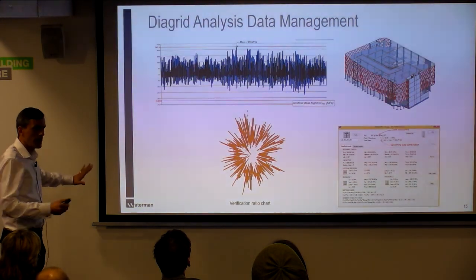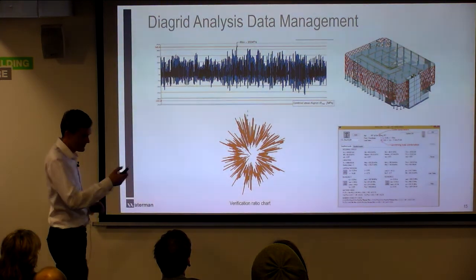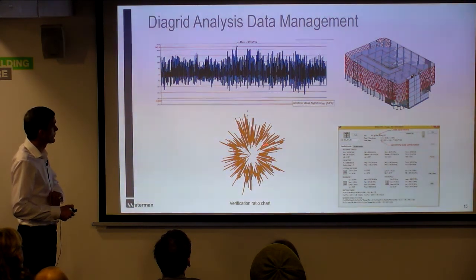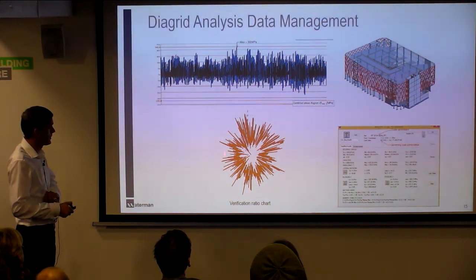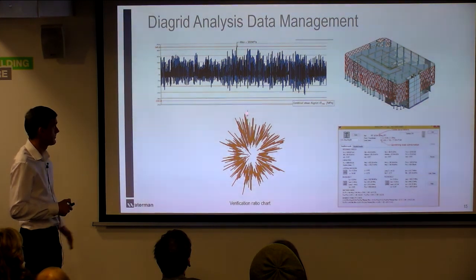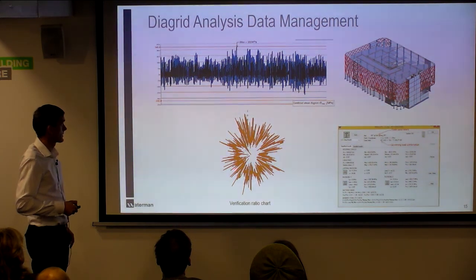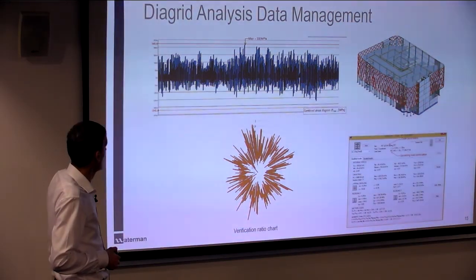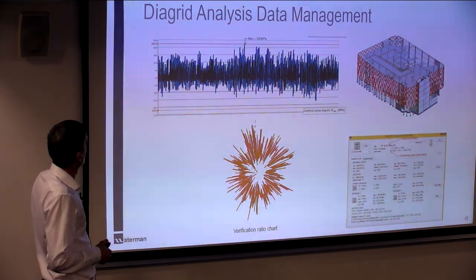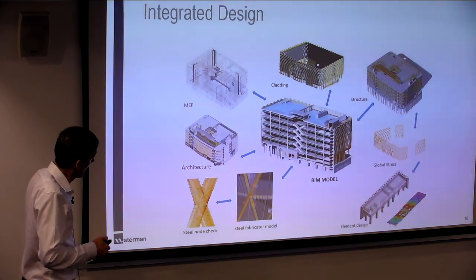Whew. It was quite stressful, and just explaining it is hard work, but you imagine poor old Bart having to actually do the analysis on it. And then we also had to make sure we were choosing the right sections, so we built a whole design verification ratio chart and then tested the member sizes to make sure we weren't poking beyond the unity value, but weren't also really close to the bottom where we weren't making them work hard, because we would have got shot by our client. So data management, it sounds geeky, but it was pretty important to us.